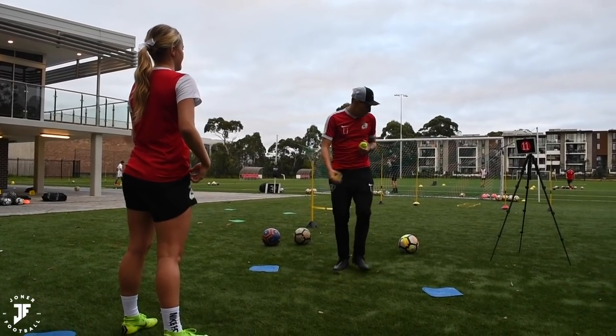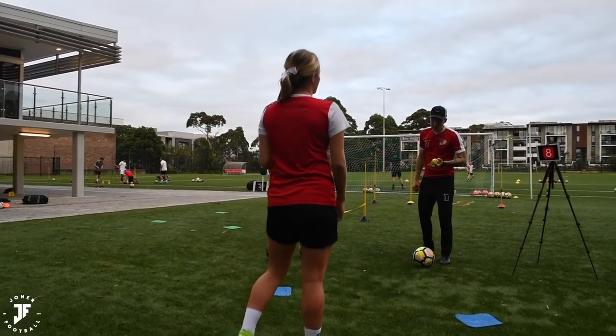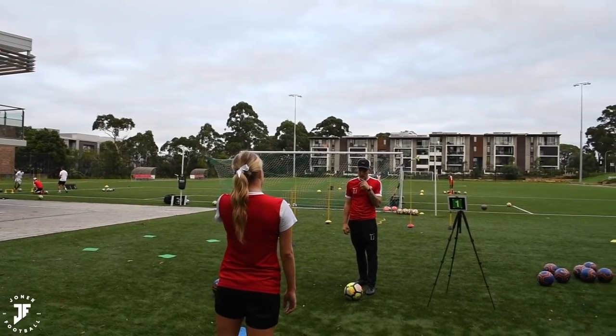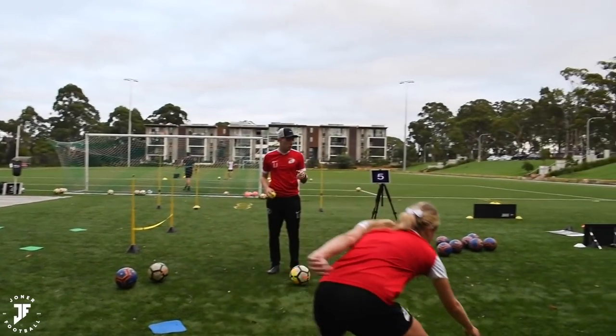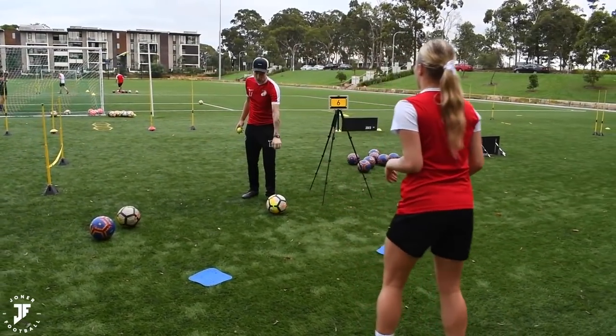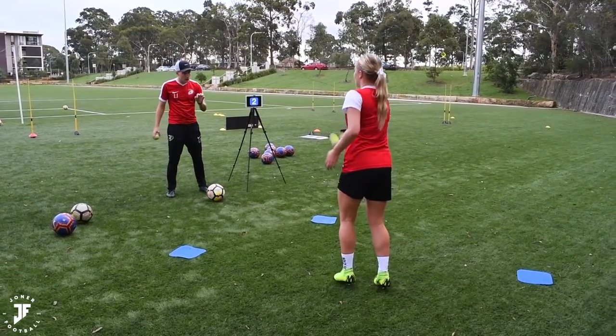Okay, so in here, Bells, you're going to stay in your blue box, okay? Nice and light on your feet. That's the crucial coaching point here. You're going to bounce, catch, and try and give me a number at the same time. So just go through that again. You can't hold on to that, you've got to release too. So it's bounce, catch, number.